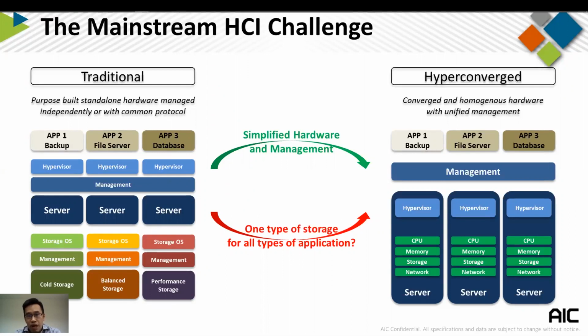So in the traditional virtualized environment, usually you have a cluster of hypervisors and you have a different type of storage appliances attached to that cluster. According to a different type of applications, you would draw storage from different type of storage appliances. Now, of course, this is very flexible, but at the same time, it's complicated because the hypervisors and the storage appliances, they all have different hardware configuration and they all have their own user management interface. So not only that, you have to learn different type of user interface. When you need to scale your cluster, you need to consider each type of hardware independently.